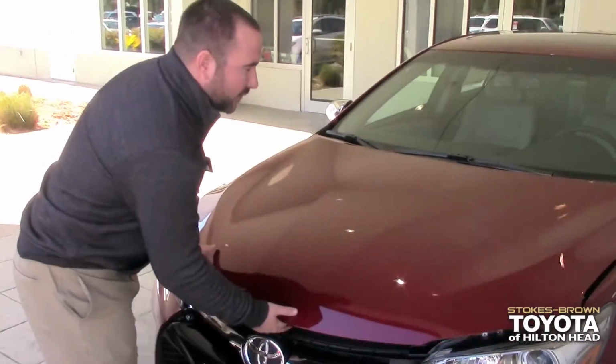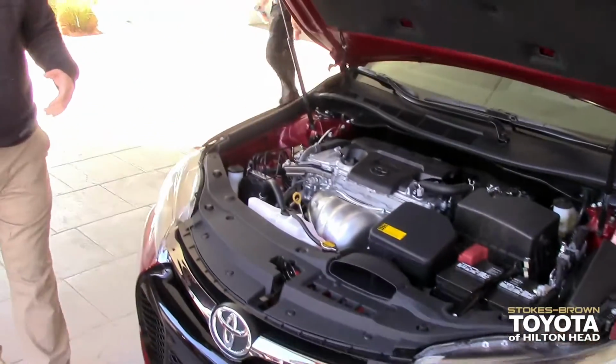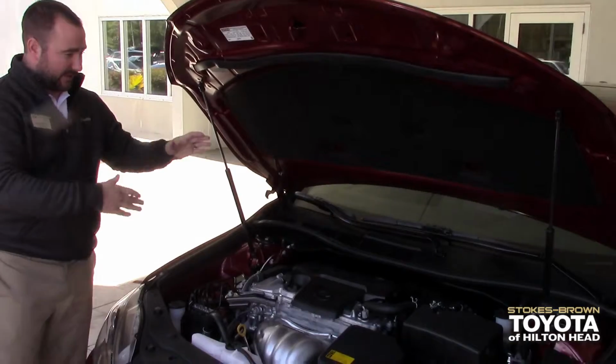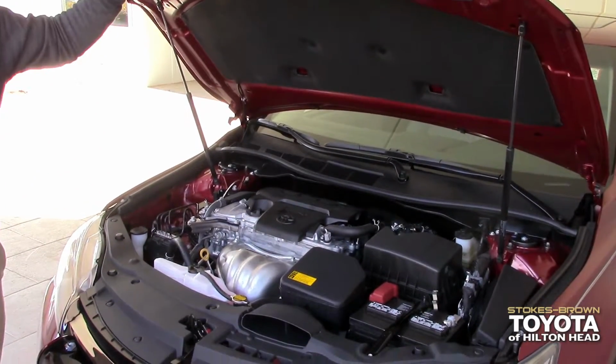First thing we're going to go over is the engine. Now, one thing I want to point out is the days of actually having to bring over the strut and having it hold it up are done. We actually have dual struts. You actually only need one of these to hold up this engine hood.